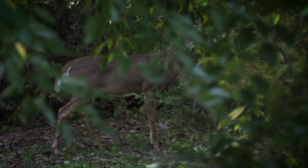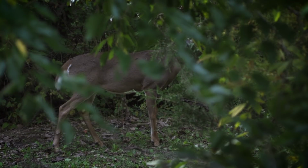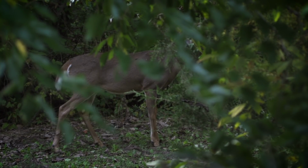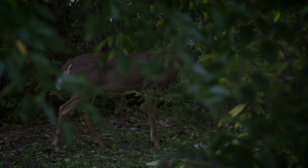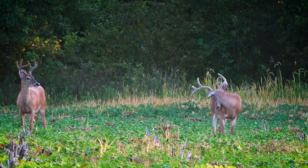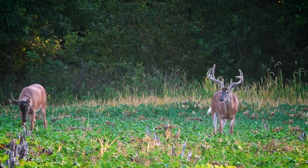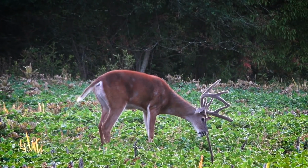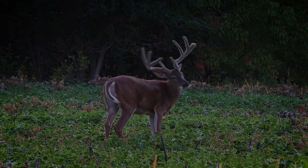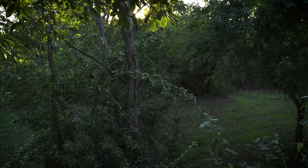I had about 45 minutes left of legal shooting time, and just had a real nice 4-year-old buck come out. He's a deer that we filmed several times during the summer, a buck that I filmed the summer before, the summer of 2018 too. And if he survives, he'll be a good target for us next year. But it was a good sign to see a 4-year-old buck on the hoof with an hour left of daylight.